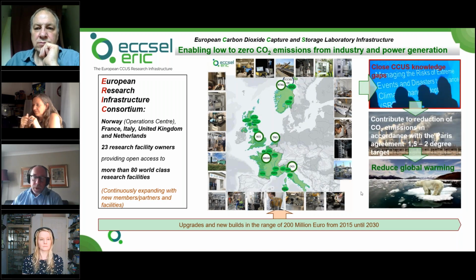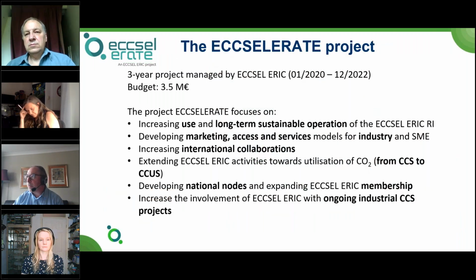And obviously CCS, I'm not going to explain what CCS is, but essentially what we're aiming to do here is to meet current European targets for reducing CO₂ emissions through CCS as one of the solutions for mitigating climate change.